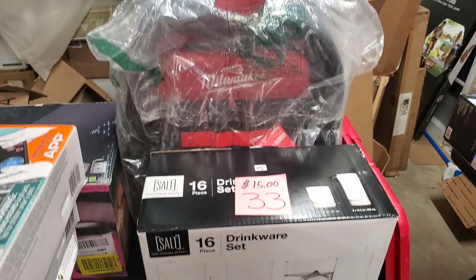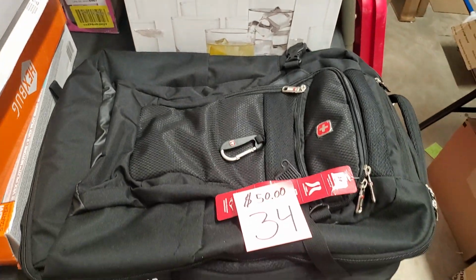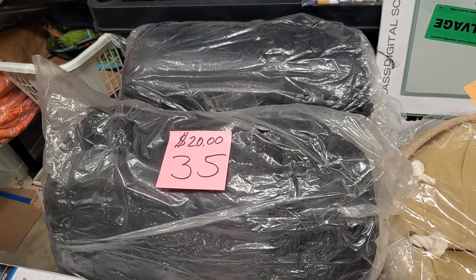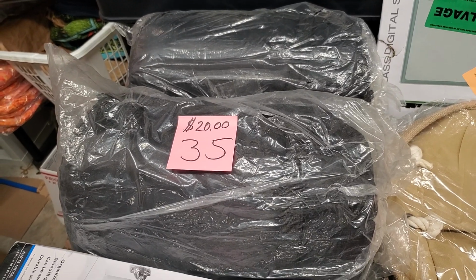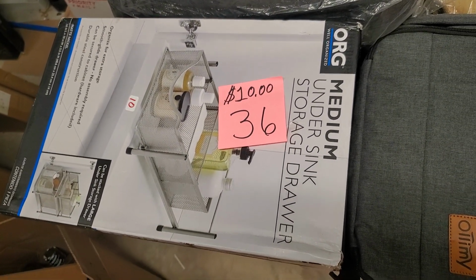Number 33, 16-piece salt drinkware set for $15. Number 34 is a Swiss Gear backpack, black in color, for $50. Number 35 is 2 of the Mummy blue and gray sleeping bags. Comes with a pillow and a bag, $20 a piece. Number 36 is an under the sink drawer storage unit for $10.